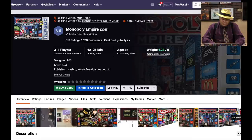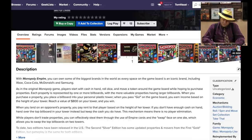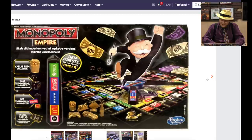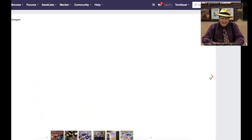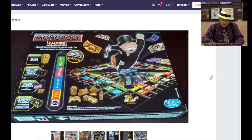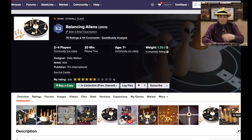Monopoly Empire. So this is a bigger Monopoly game. Came out in 2013. This was branding, where they had a whole bunch of different companies. This one got really shellacked, I remember. Coca-Cola, Xbox, Samsung, McDonald's. This is consumerism at its peak. Own the world's top brands. Wow, that's crazy. Wow. That just sounds so unfun. Cool pieces, though.